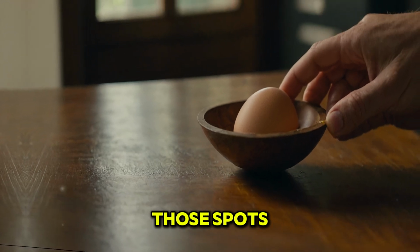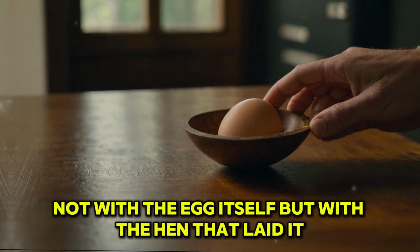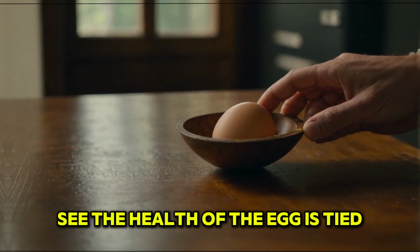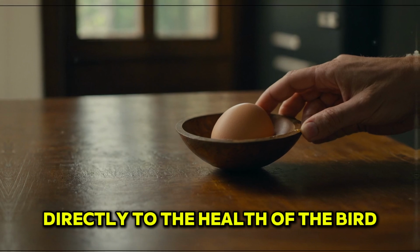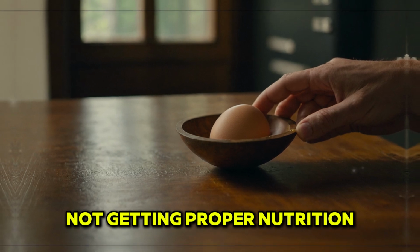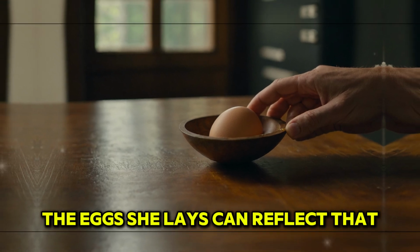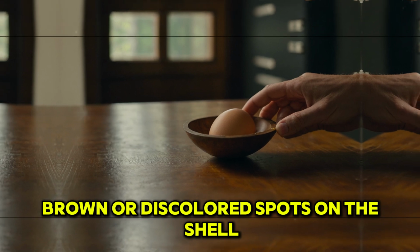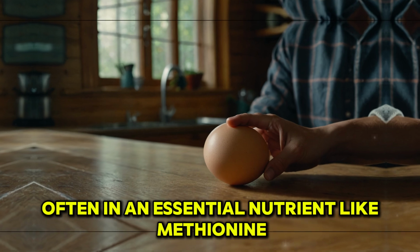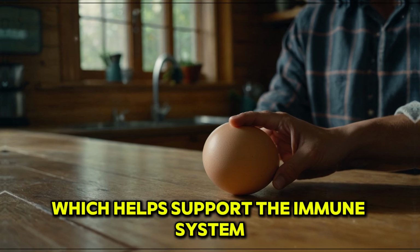Those spots can sometimes be a signal of deeper problems, not with the egg itself, but with the hen that laid it. See, the health of the egg is tied directly to the health of the bird. When a hen is under stress, not getting proper nutrition, or living in poor conditions, the eggs she lays can reflect that. Brown or discolored spots on the shell may be signs that the hen had a deficiency, often in an essential nutrient like methionine, which helps support the immune system.